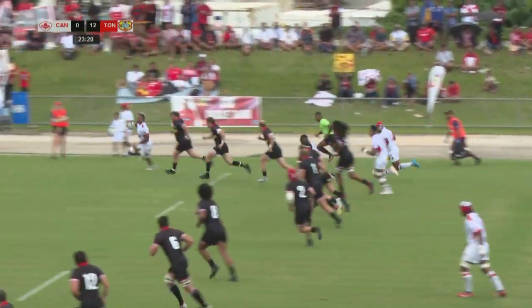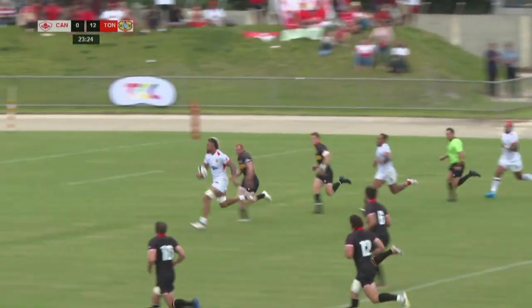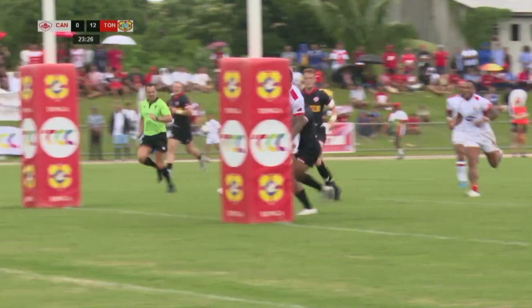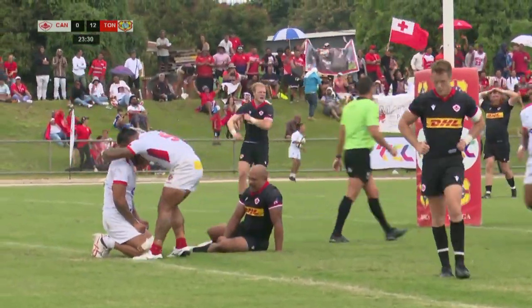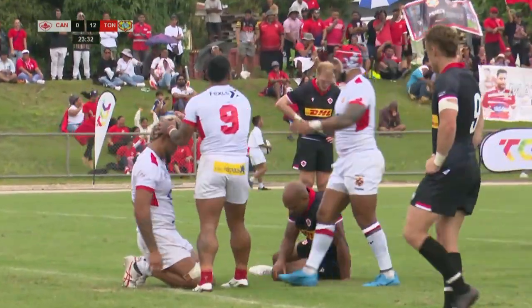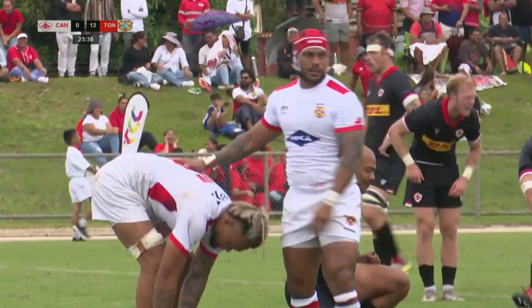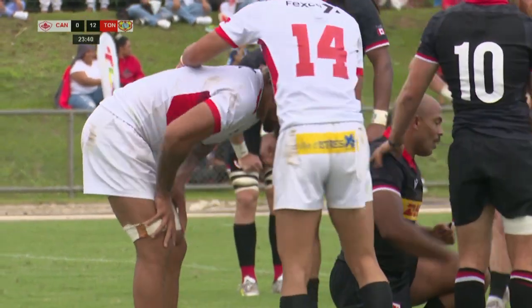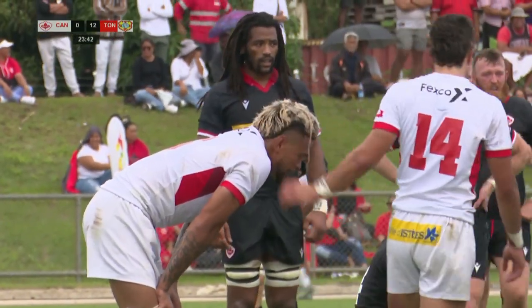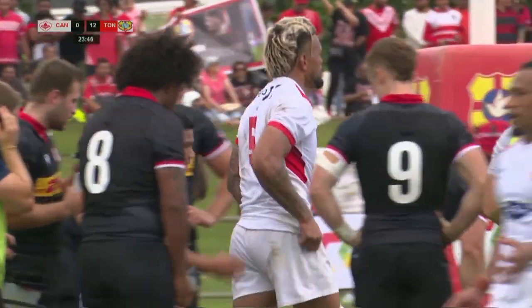Take it up to Vaya, and Vaya finds space on the outside. The big man is there. What a speed there from the big man. Nelson did great before to chase down young Samuel Palau. I think it's a bit too much for him to chase down again. Yeah, that was a little bit of a big ask to take down the big man there, but Vaya Fifita in full stride.